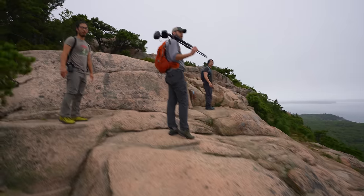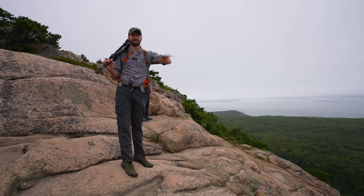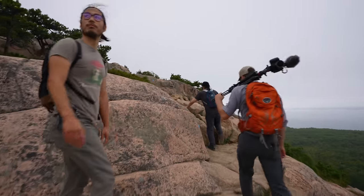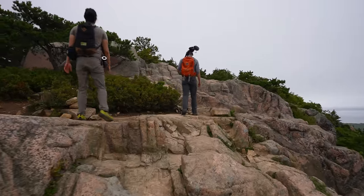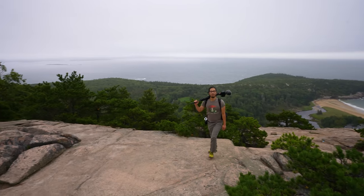This part's kind of like Red River Gorge or something. It's like Red River Gorge if you take away all the land and replace it with the ocean. Let's keep going. I'm seeing some rain over there, so I want to get up. We were near the top now, but distant rain clouds had us concerned. We continued on, and eventually the granite rock flattened out as we reached the top of Beehive Mountain.